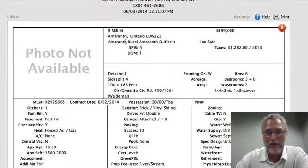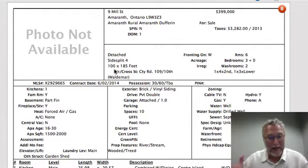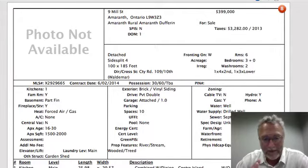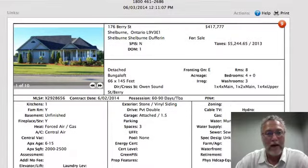Next one is 9 Mill Street. This is in Amaranth, $399. No pictures to go on, but 100 feet wide, 185 feet deep, nice and big. It's 10 minutes into Orangeville, on the edge of Waldemar, so it's a nice little area that you're in there.